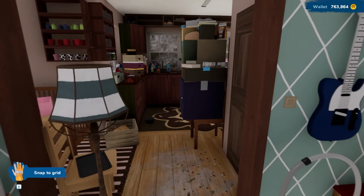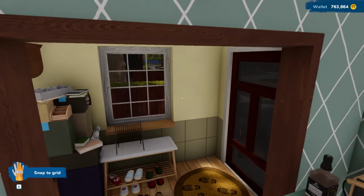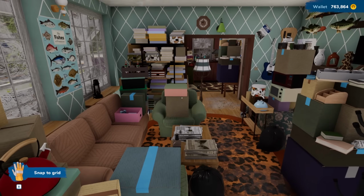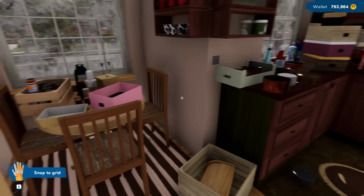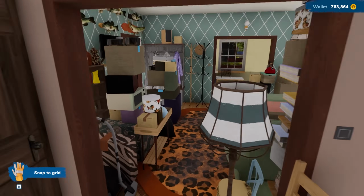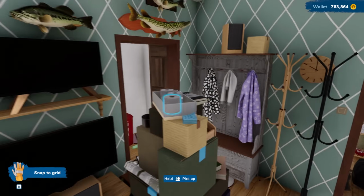Living room space. Okay, whoever lived in this house before was a hoarder. This is absurd. Like, look at the amount of junk that is just sitting around in this house. My goodness. Dining room and kitchen area. This leads outside. And then here we have just a little closet.